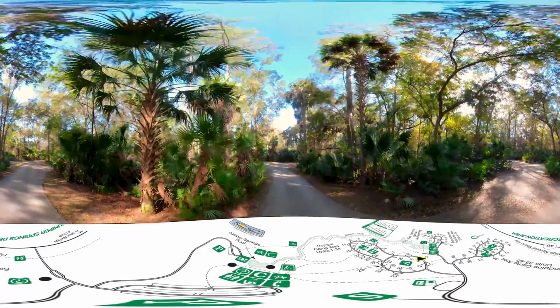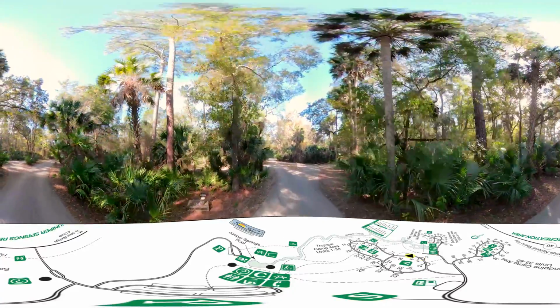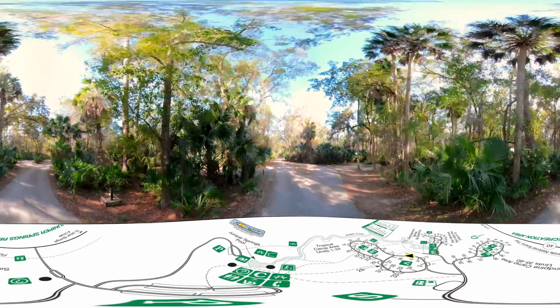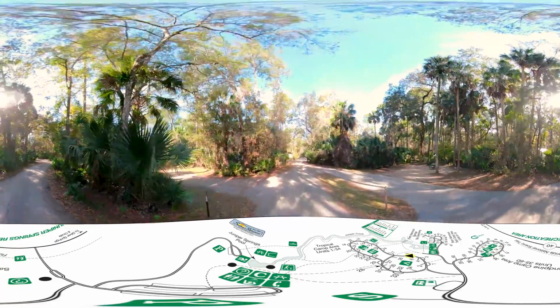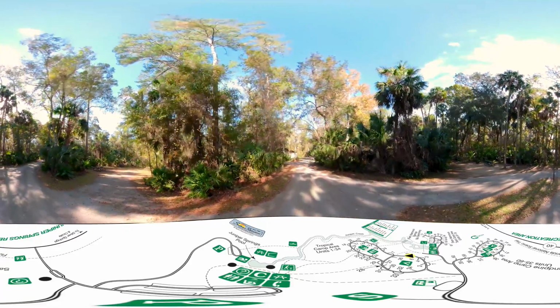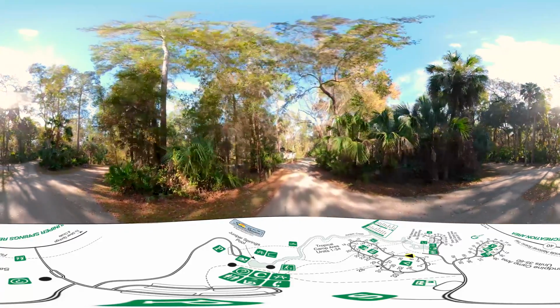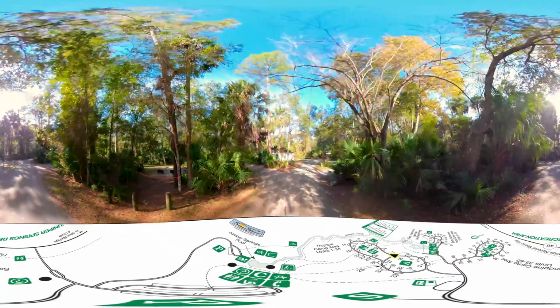Juniper Springs Recreation Area is divided into a day use area and campground. The campground, the area you're touring right now, has campsites arranged into the 3 loops we'll be touring. They're all within a short walk of the creek and springs area. All sites are shaded and equipped with a picnic table, grill, campfire ring, lantern post, and space for tents.